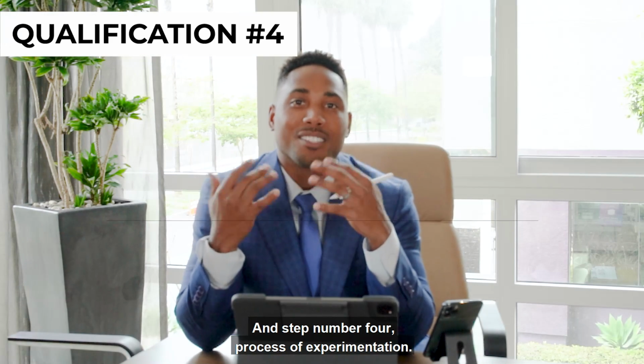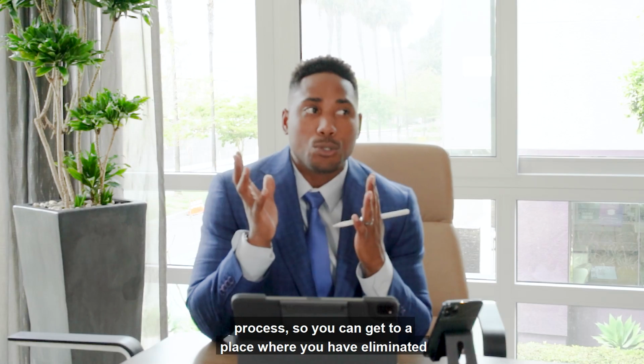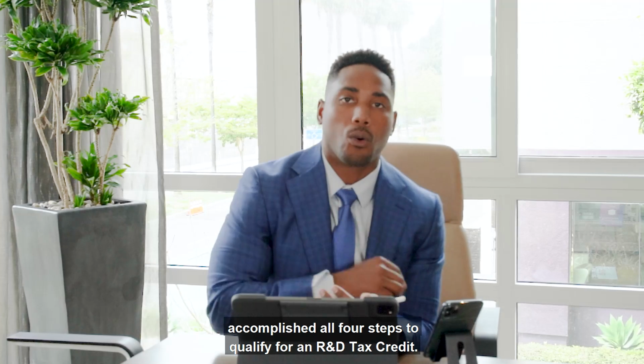And step number 4, process of experimentation. Process of experimentation means that you've tested out your product and your process so you can get to a place where you have eliminated uncertainty. When you've gotten to this place, then you have accomplished all 4 steps to qualify for an R&D tax credit.